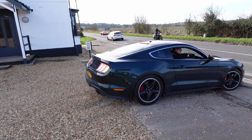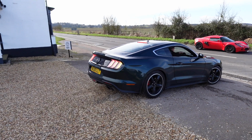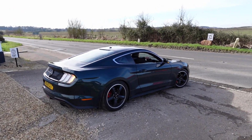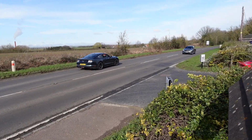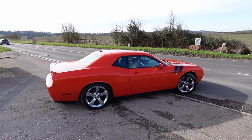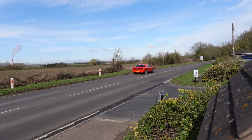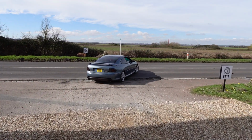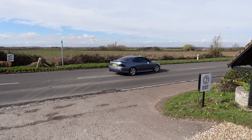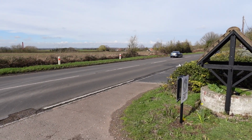This one, this is the Steve McQueen Bullitt tribute. Check out the number plate, Bullitt on the number plate, that's really cool. You can't deny these things do sound good. I love the colour on this Challenger as well. They do sound really good. Another American car pulling out. Let's have a listen. Oh, they definitely sound good, don't they?